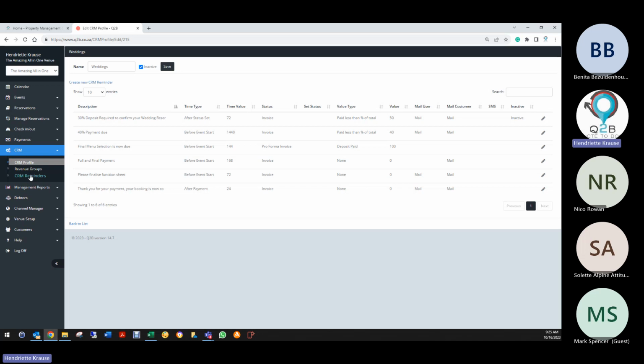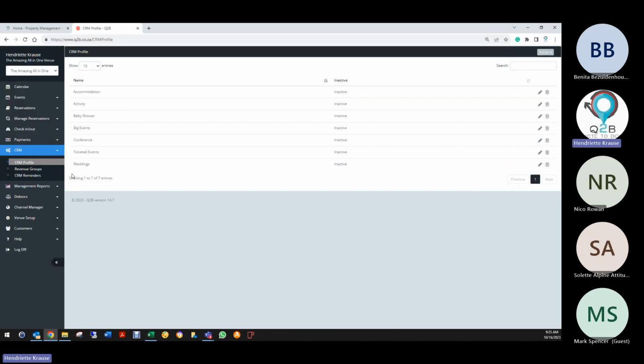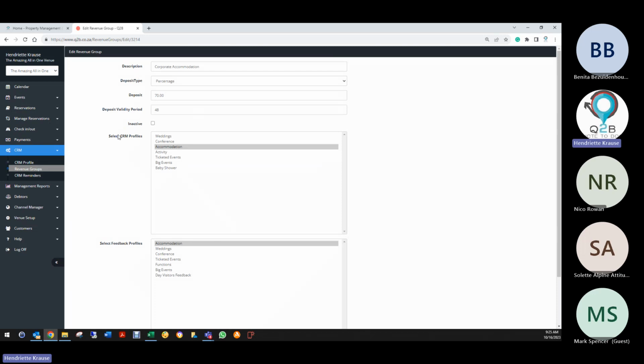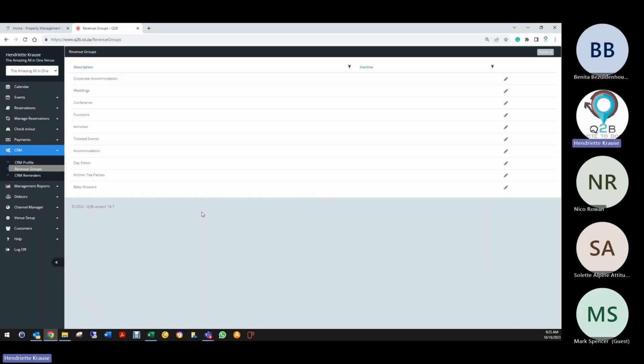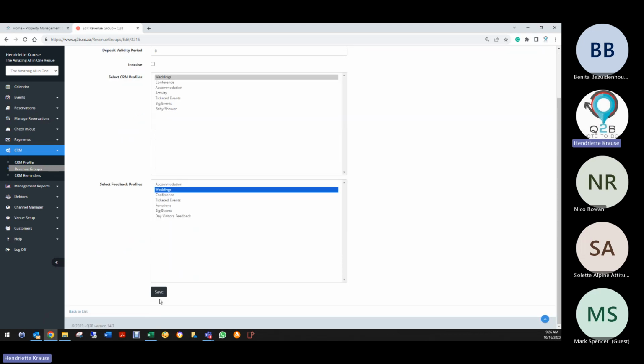Right, then I'm going to go to revenue groups. This is a very important step in the CRM setup. So now you've added all your CRM profiles, and you've added all your triggers for each profile, and it works with a revenue group. So I can now say for my corporate accommodation, use this CRM profile and use these feedback questions. For my weddings, it's a fixed 10,000 Rand, deposits as required on this revenue group. Use this CRM, use that feedback questions.